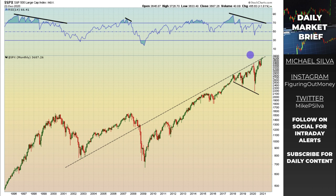This is not predictions, but what I do need to point out is just how overextended the recent move was in 2020 from the March bottom, and just where we're currently standing. But that's not it, okay?